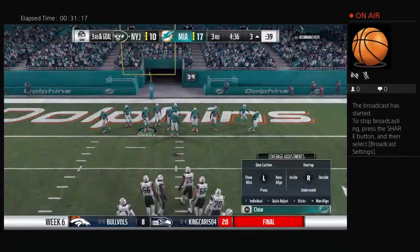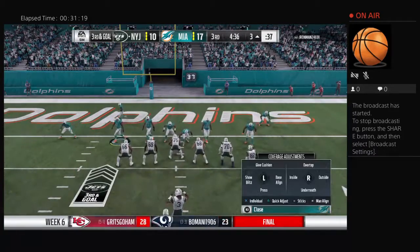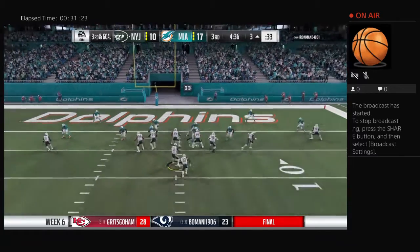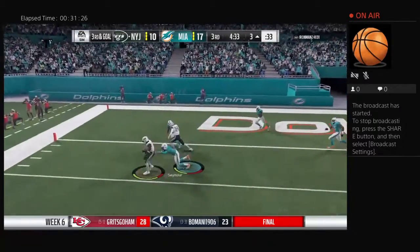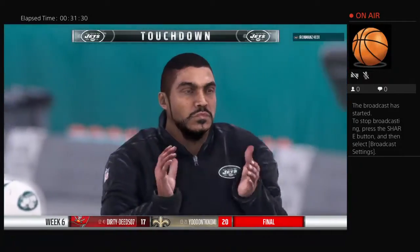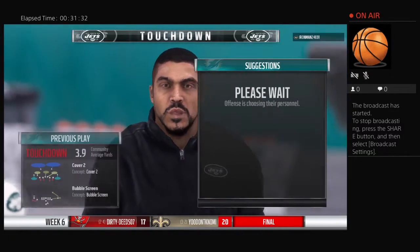This offense so far on 3rd down, just 1 for 5 to this point. They're looking at a 3rd and goal here. And here comes throw number 1 for the backup QB. His pass caught at the 4. And he's in. Touchdown, Jets.